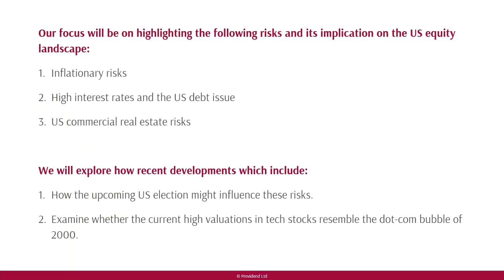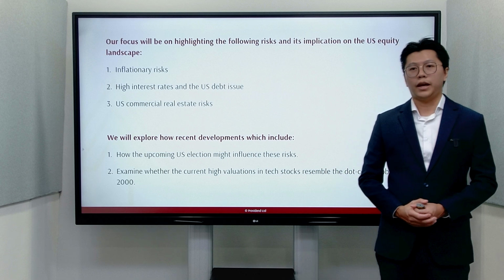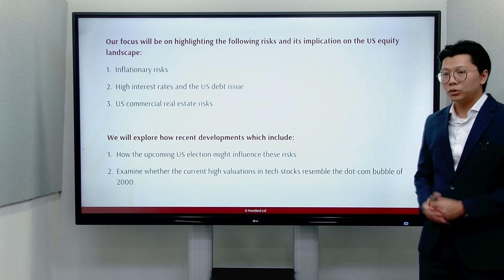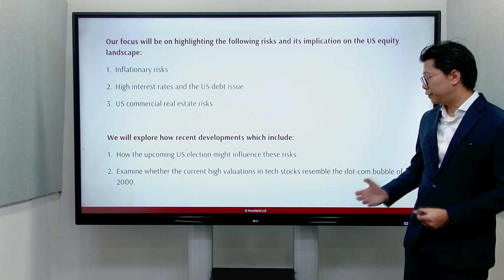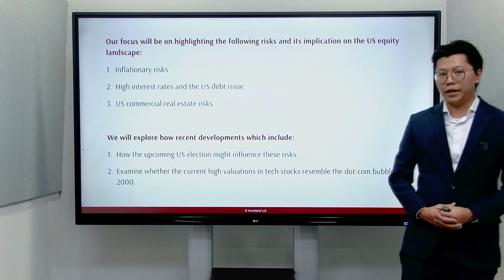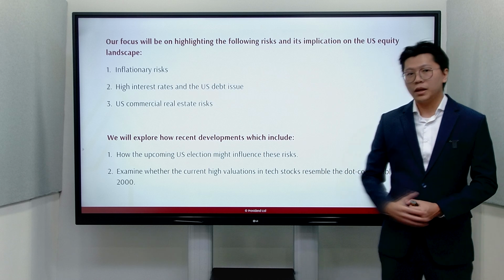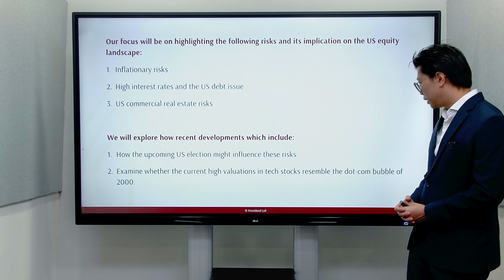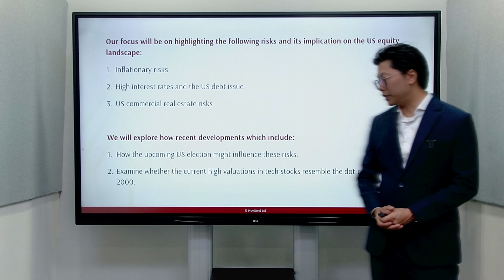I'll be running through US historical stock market performance starting from the COVID lockdown in the early 2020s, and the risks that I'll be covering which might impact the US stock market will be inflationary risks, high interest rates and government debt, as well as US commercial real estate risks. Subsequently, we will also explore recent developments. For example, the first one would be how the upcoming US election would impact the risks that I just mentioned. And on top of that, there were concerns about high valuations, especially for the tech stocks, and whether these resemble a dot-com bubble bust in 2000.